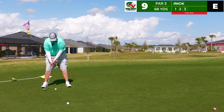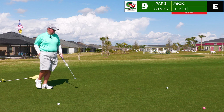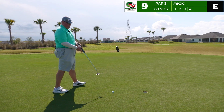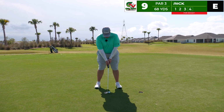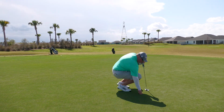But the greens are in perfect shape. You really can't blame them. Oh man, just missed it on the outside edge. I'll mark it. Again, a little too much pace. Wouldn't take the break. And now for back-to-back bogeys here, I've got to make this putt. This will bring me back to 1 over. All right, 1 over for the day. Back to back.